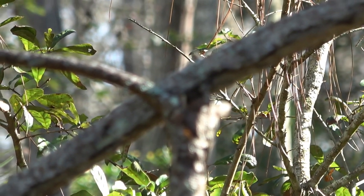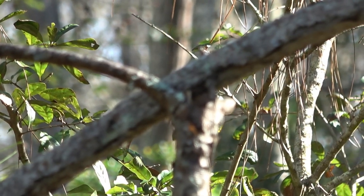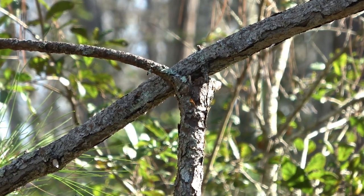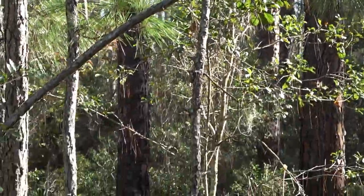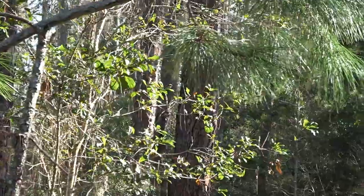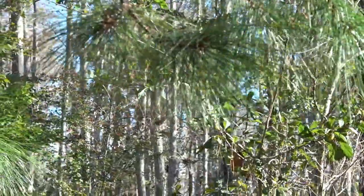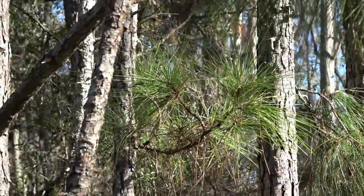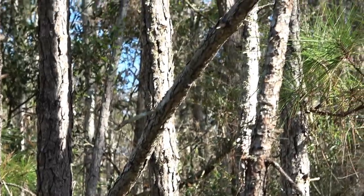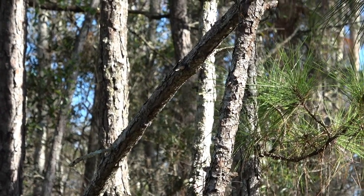Let me see if I can get that in focus. To where the tree is broken off. Or is it growing like that? I don't know. I think it's a break on the bottom, and then it's a leaner on top of another one.